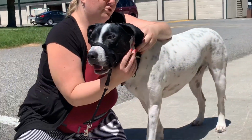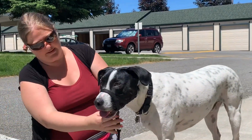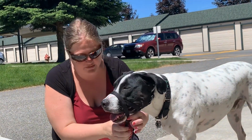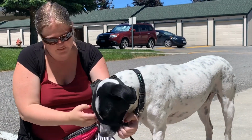They should be able to open their mouth and eat. People look at it and think, that looks like a muzzle. It's not. They can fully do everything they can when they don't have it on. You can loosen it and tighten it down here, so it's real loose.